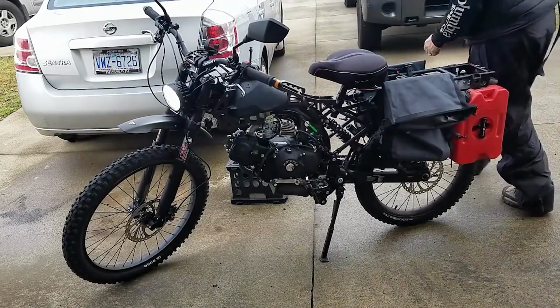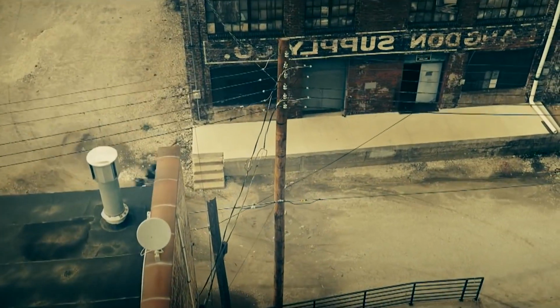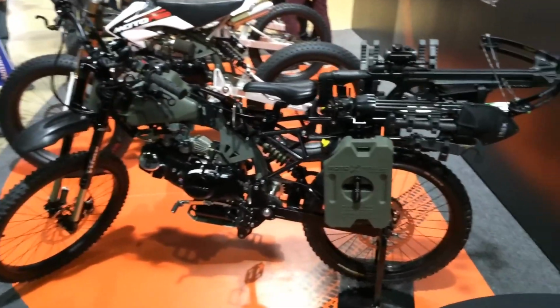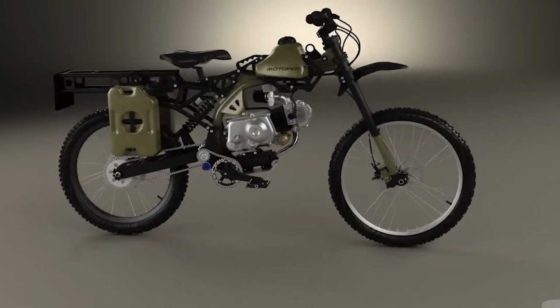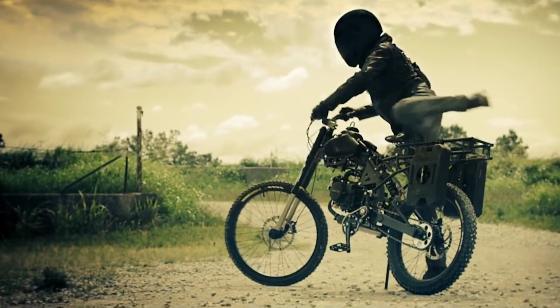The bike features a unique frame that combines the best of mountain biking and motocross to deliver an unmatched off-road performance. Additionally, it's equipped with numerous attachment points for survival gear, including a crossbow, extra fuel, and a survival kit, making it a dependable partner for extended outdoor excursions. The Black Ops bike can achieve speeds that leave conventional mountain bikes in the dust.